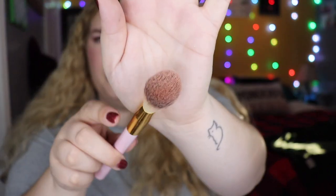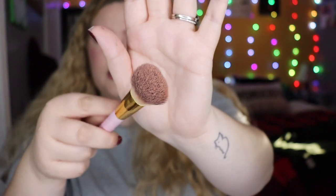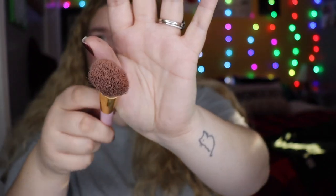Also in that same brush set is the number 3. This brush, you're probably looking at it and you're like, I don't know about that. But I really, really have been enjoying this for blush. It has been one of my most reached for blush brushes.